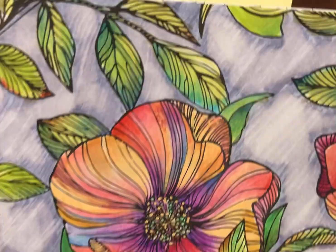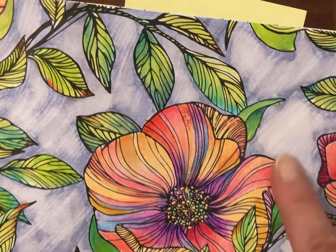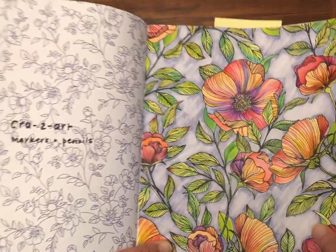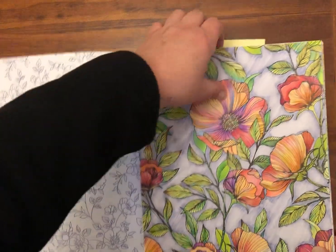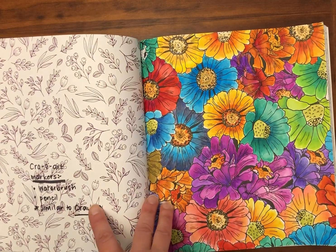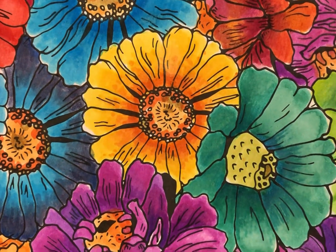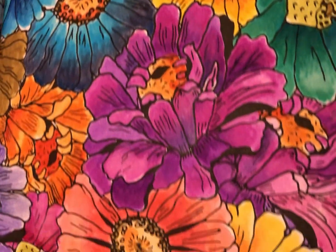And this one, I think it was one of the first times I used the Crazy Art markers, and then I put some water on it to see if it would dissolve, and I got those really cool looking lines there, which was totally unintentional, but I enjoyed it anyway, so that was good. So testing out the Crazy Art markers and the pencils on that one. And this one is Crazy Art markers and very minimal coloured pencil. And I used a water brush and blended some of that colour as well.